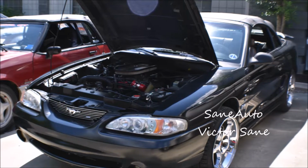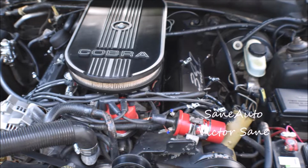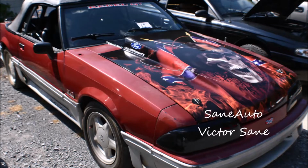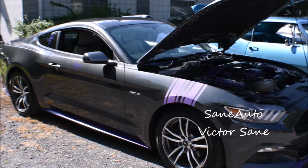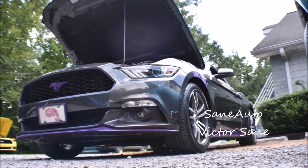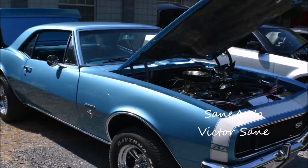The Club Participation Trophy was awarded to North Georgia Stangs. The Kids' Choice Trophy was awarded to Shane Checkan with his 1992 Mustang GT Convertible Street Strip Car. The Longest Distance Travel Trophy went to Sonia Neves for driving over 200 miles.